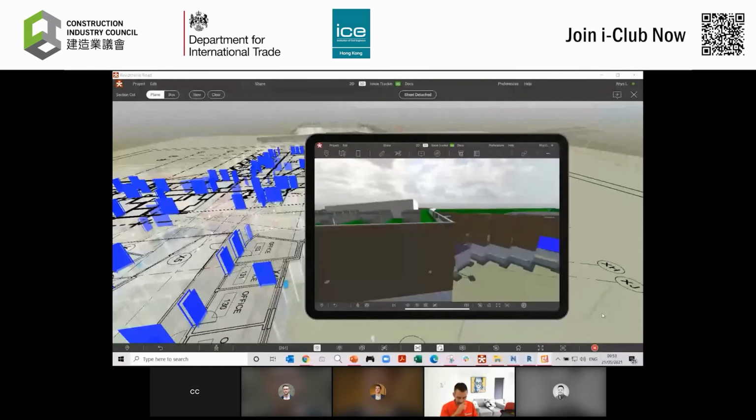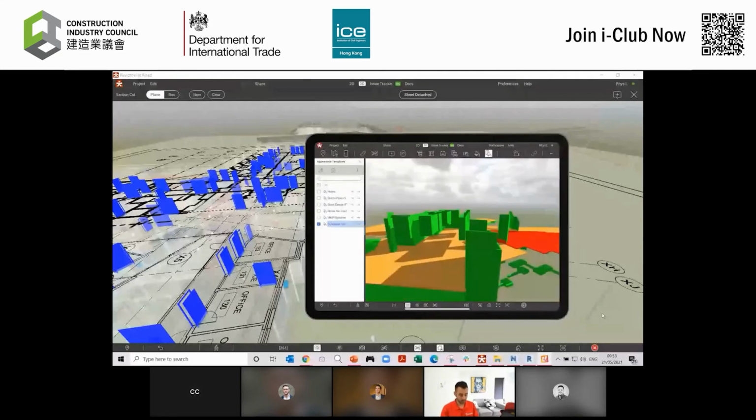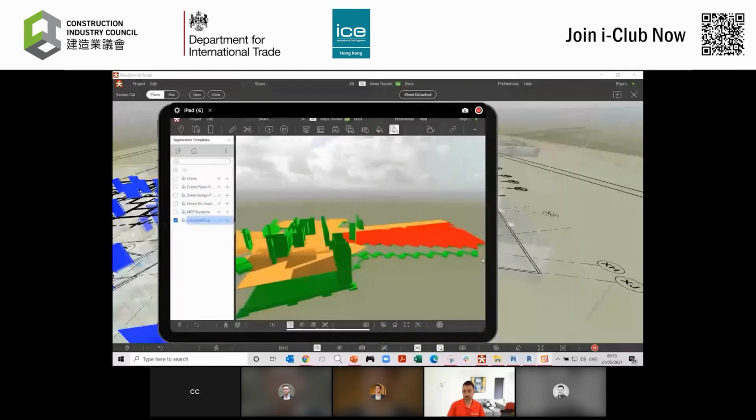Something else that we've included here is appearance templates. So I can come in here and there are some predefined templates. One is actually looking at the status on site of how concrete is being poured, and all of this is being color coded by status. So green has been completed, amber is in progress, red is will be done soon, hopefully.